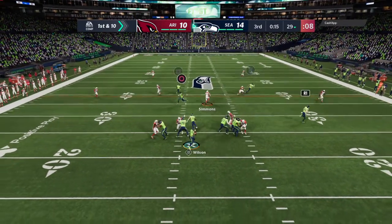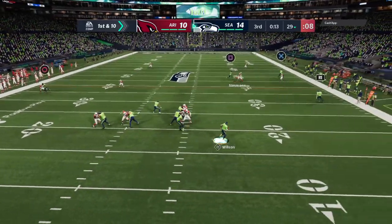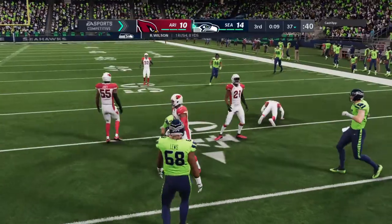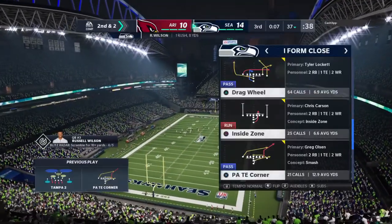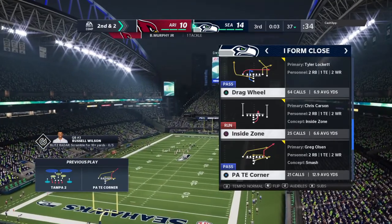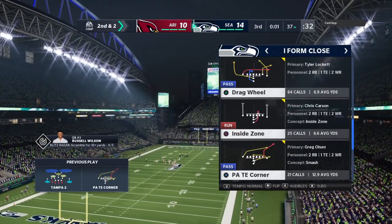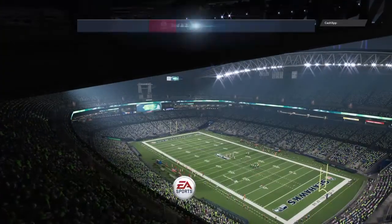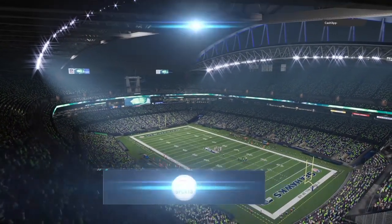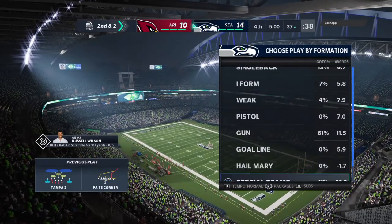Throwing now, Wilson on 1st down. Eluding the pressure right. Now he'll pull it down. He'll get 8 on the scramble there. It'll be 2nd and a couple. It's a gain of 8. Brings up 2nd and 2 at the 37-yard line. And that is going to do it for this 3rd quarter of action. You're watching the NFL on EA Sports.